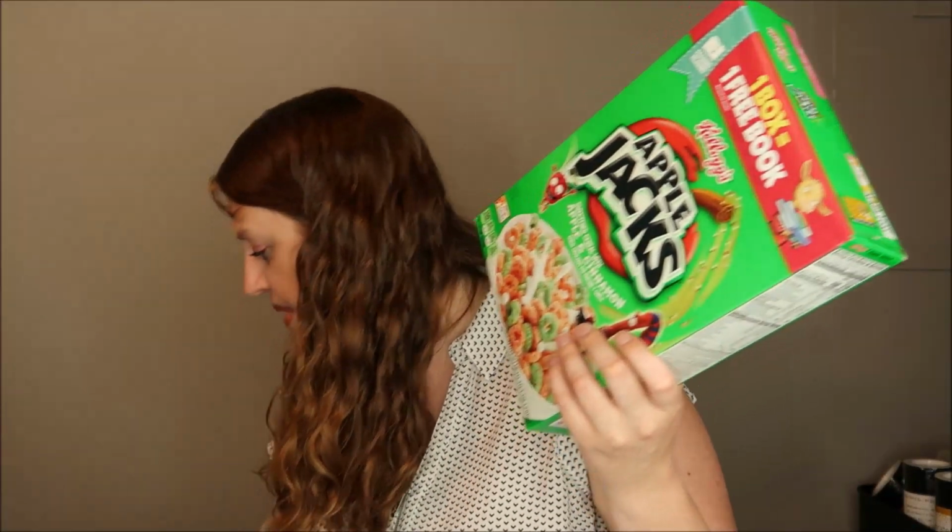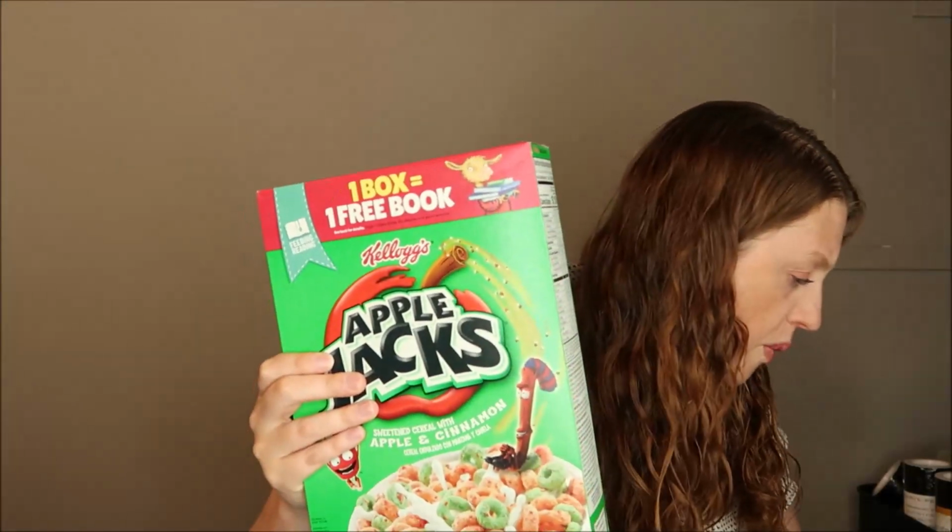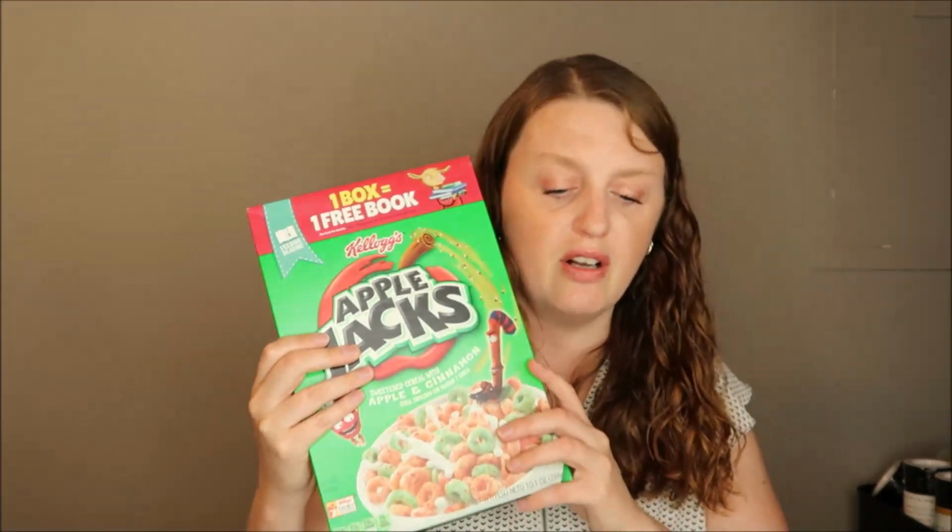So basically, it came to $6.44. I bought 6 boxes of cereal. I got 6 different rebates back with Ibotta. $3.64 is what everything came out to be. So that comes out to be 60 cents for a box of cereal, which is a pretty good deal. So just wanted to share with you guys on that.